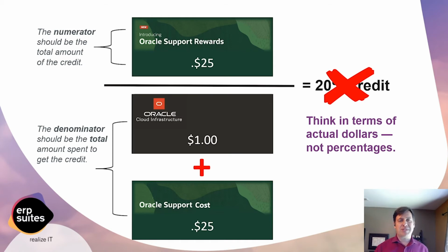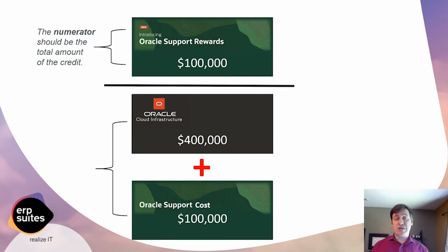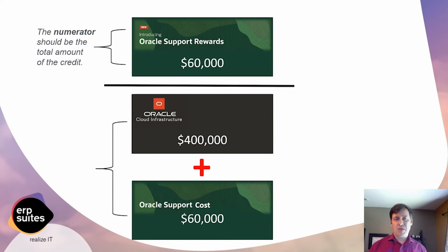Let's walk through a couple of examples. So in this first one, the denominator, which is going to be our total cost, is the 400,000 for the Oracle Cloud Infrastructure plus 100,000 of Oracle support costs. So we've got a total of 500,000 as our denominator. Our numerator is the credit that we would get back, which is 100,000. So our math comes out to 20%. Again, don't use the percentages. Always just focus on the real dollars involved.